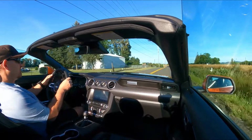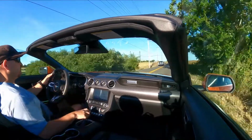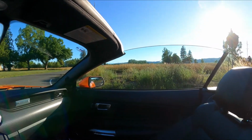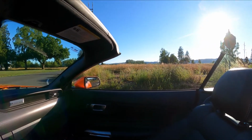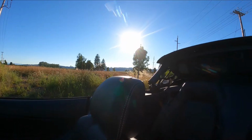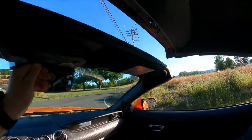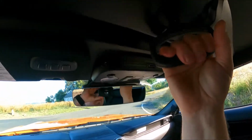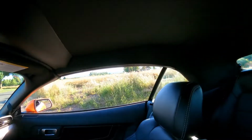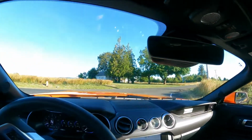Yeah, thanks for driving along with me. We've got some other things that we'll talk about. Let's go ahead and put the top up. So we're gonna roll down the windows. You always do that before you put the top up. Now we push the button, and there it goes. Now it's just a matter of me pulling on that, and let's put the windows up, that little back window, the front windows up, and now we're ready to roll down the road.